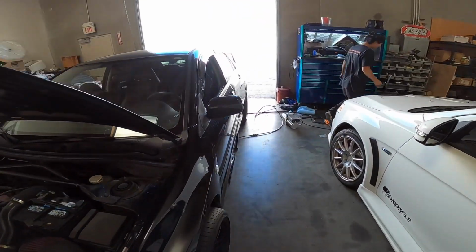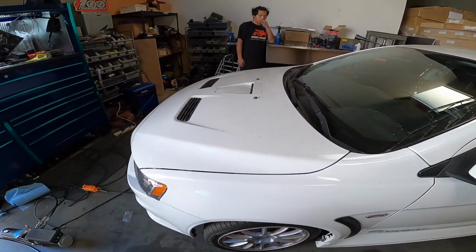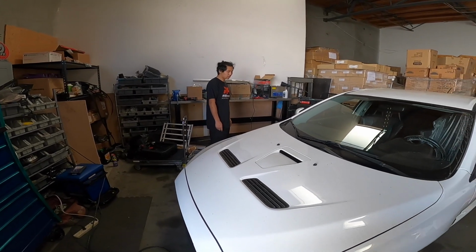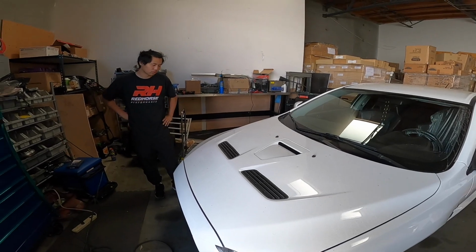Yeah. But I just got another Evo here. This one needs to get a head pulled off because it's misfiring. Is the head cracked or something? No, the valve might be broken or bent or something. No way.